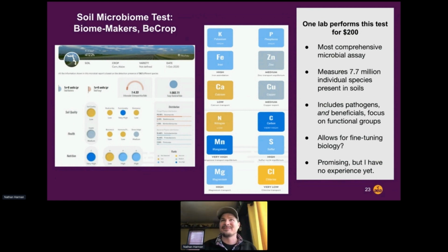So one of the things you would get with this test is saying, all right, your iron assimilating microbes are high in balance, whereas your chlorine transport are very low. Your nitrogen fixers are low. So that can actually give you some unique data when you know your soil content and the kinds of microbes you have access to. And I think this test will encourage more specificity in microbial inoculation.